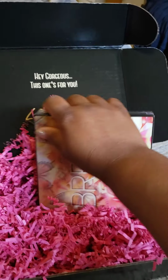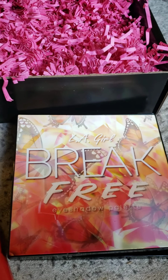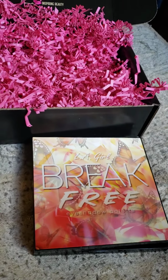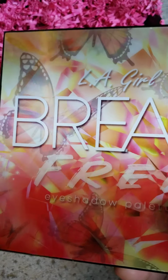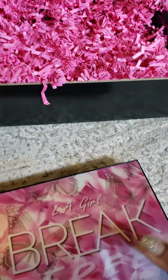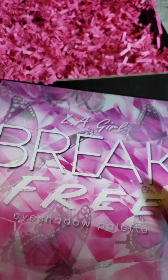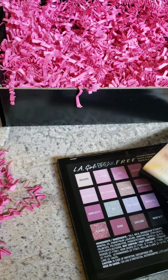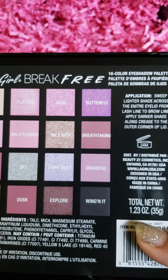Let me go get a knife. Okay, so I open it up with my trusty cutters. And first of all, look at this. This is very nice. Break Free eyeshadow. Oh, so I have both of them. And then there's Break Free eyeshadow from LA Girl. Okay. Here is the palette.